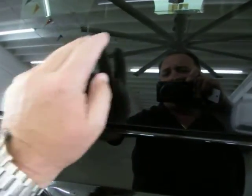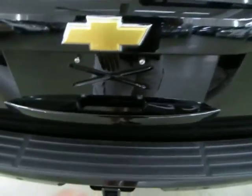Parking sensors on the rear bumper. There are two on each side. Those are the ones that beep when you approach another vehicle or object. A rear wiper. Inside the glass you get the little orange lines, which is your rear window defogger. Let's go ahead and open up back here and have a look.